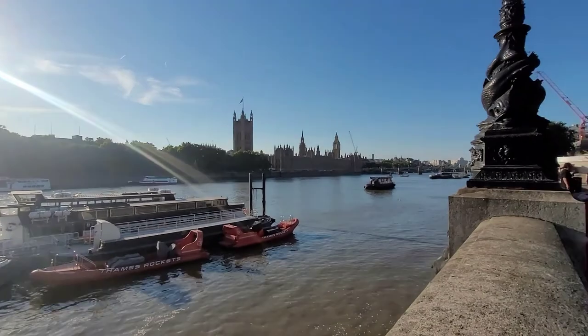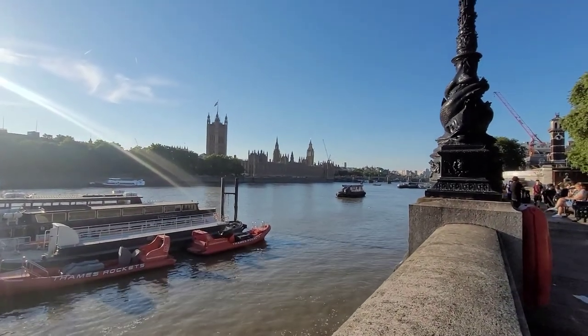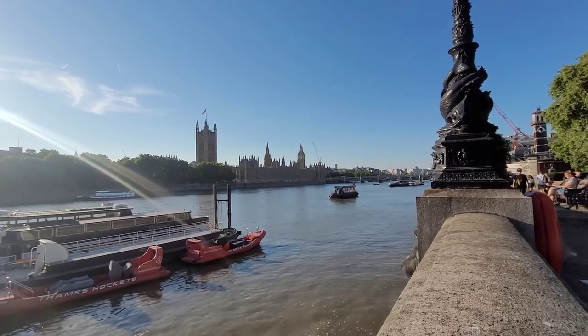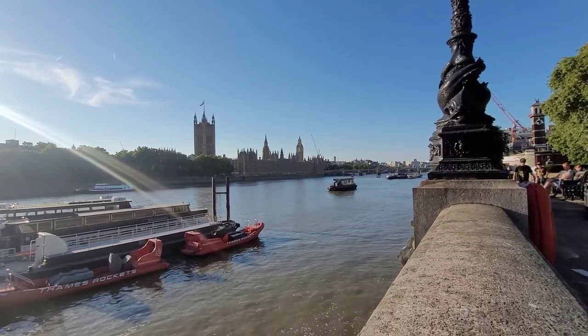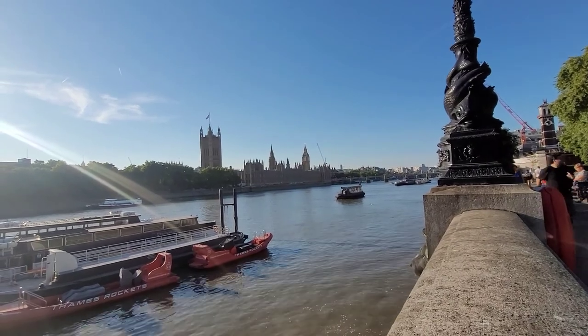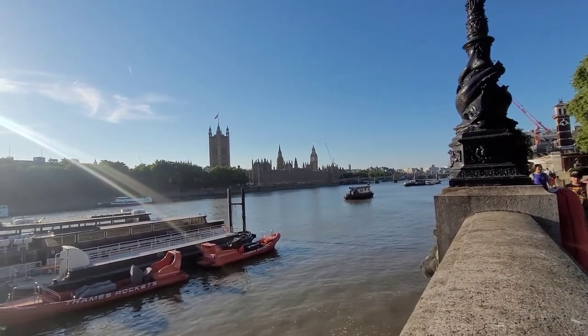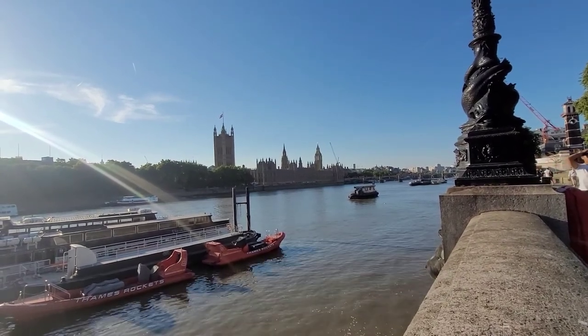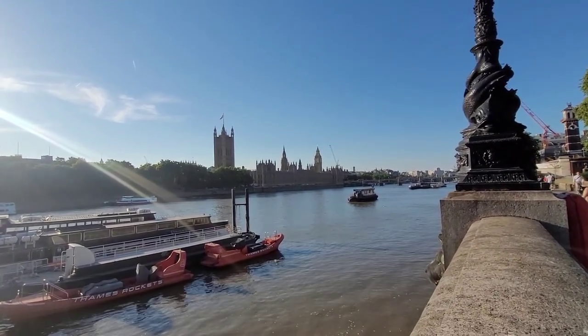I'm not sure if you can make out because it's incredibly sunny, but there are awnings over there at the palace. They are at the outside seating areas for the member bars and restaurants of the Houses of Parliament. And they have a blooming cracking view, don't they?